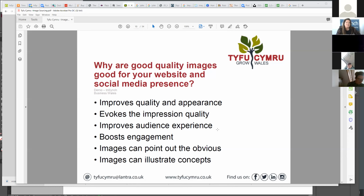If you've got good images that tell a story, it can improve the audience experience, and it can eventually boost engagement as well. You can use images to point out the obvious, and you can also use images to illustrate specific concepts.